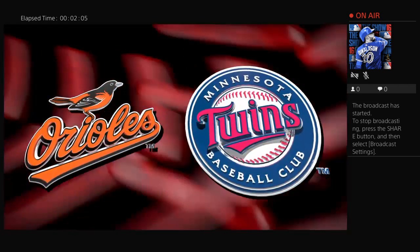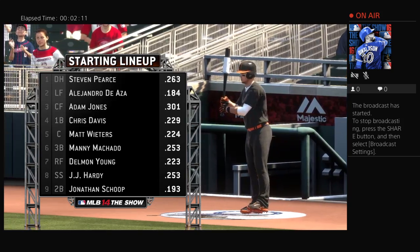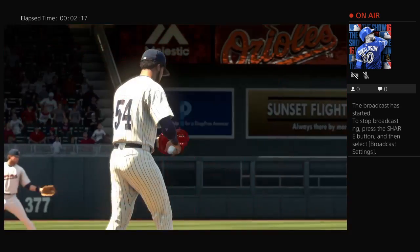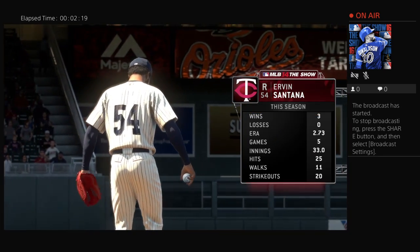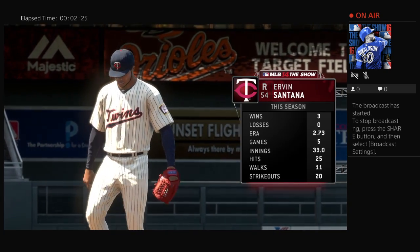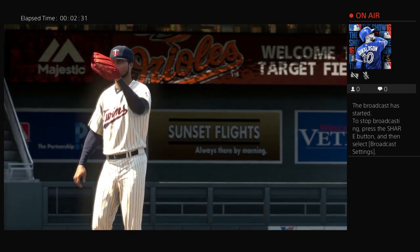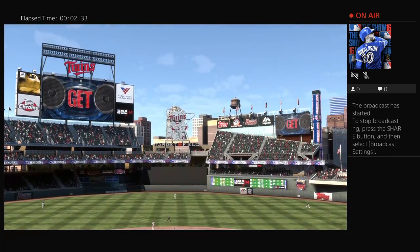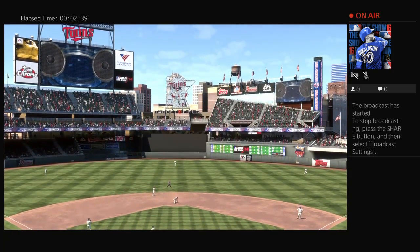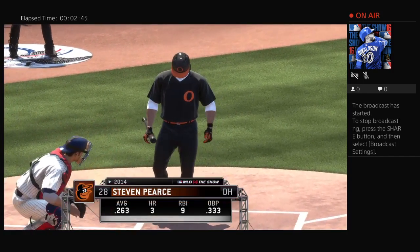All right, Steve, thanks. We'll hear from EK momentarily, but first, let's have a look at the starting lineup for the Baltimore Orioles, as Buck Showalter's crew will line up like this. They'll match up against a former All-Star here, right-hander Ervin Santana. Stephen Pierce will step to the plate now as we're ready to get this one underway.